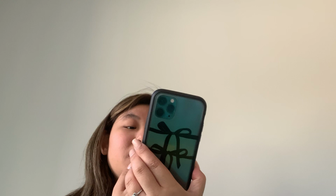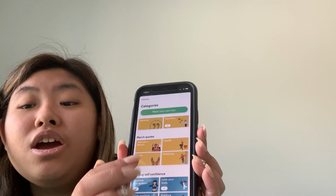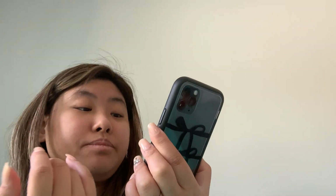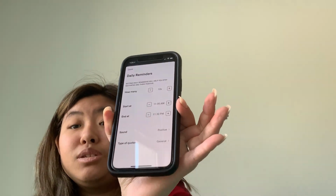Motivation will just send you quotes and stuff from different people. I don't know really how it makes quotes. It's just a cool app. It shows you a ton of categories that you can get your quotes from, and you can also put a reminder for them to pop up on your screen at any time and tell you a quote.